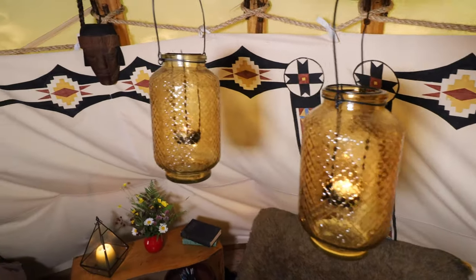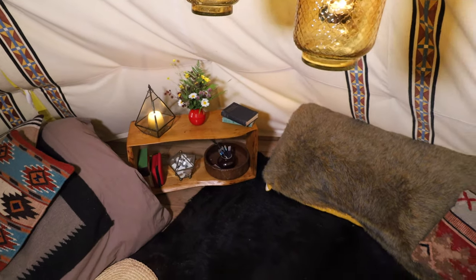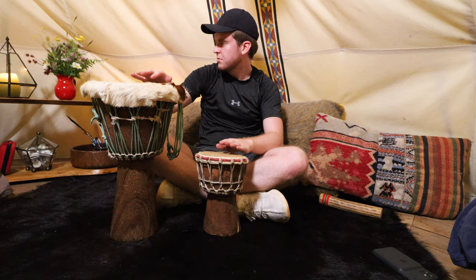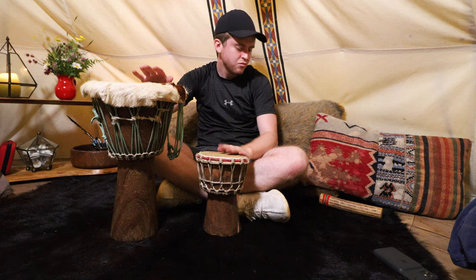Again, all the candles right here, this sitting and chill out space with all these little additions on the shelf over here. Mina, the host, thought of everything, even these authentic Indian drums. I actually used to play the drums back in the day, so yes, I did have a little jam out session right here.